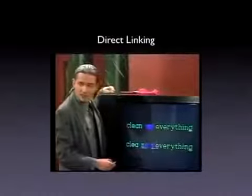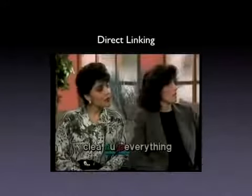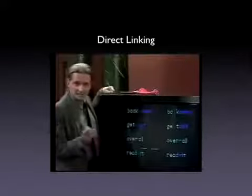Clean up everything. Clean up everything. That's linking.